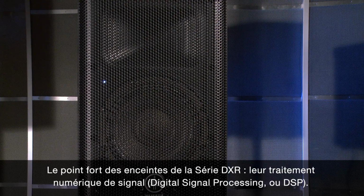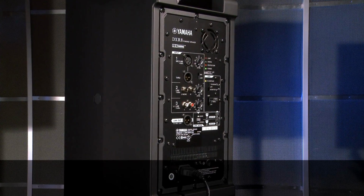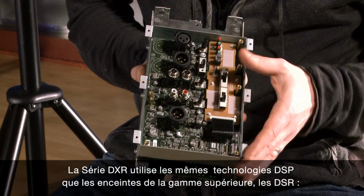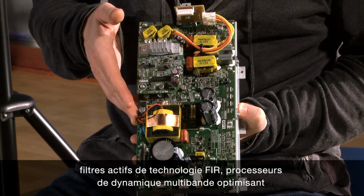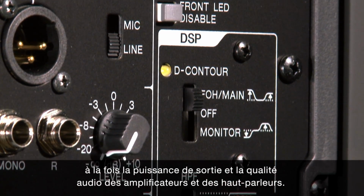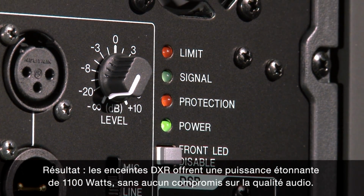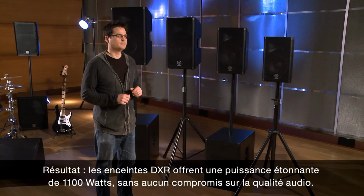The DXR advantage is digital signal processing, which is also known as DSP. The DXR series feature the same DSP technologies as the larger DSR series, with FIR crossover filtering and multi-band dynamic processors that optimize both power output and audio quality of the amplifier and the speaker components. The result, DXR delivers a staggering 1,100 watts of power without ever compromising on audio quality.